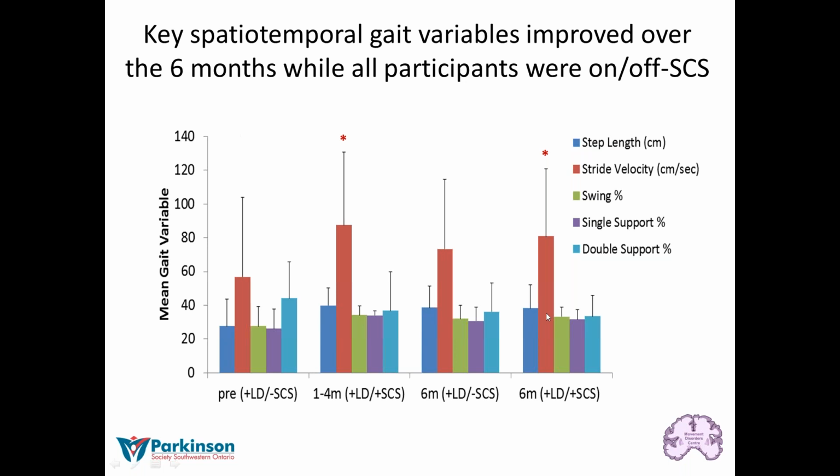Just so you know, on average, for patients within their age category, so about 60 to 80 years of age, the average step length for those patients without Parkinson's is 60 centimeters. Patients with Parkinson's with significant gait dysfunction was about 20 to 30, so it's about 50% lower. By the time they were using their device after 6 months, we raised it to about 40, so that's about 25% improvement.